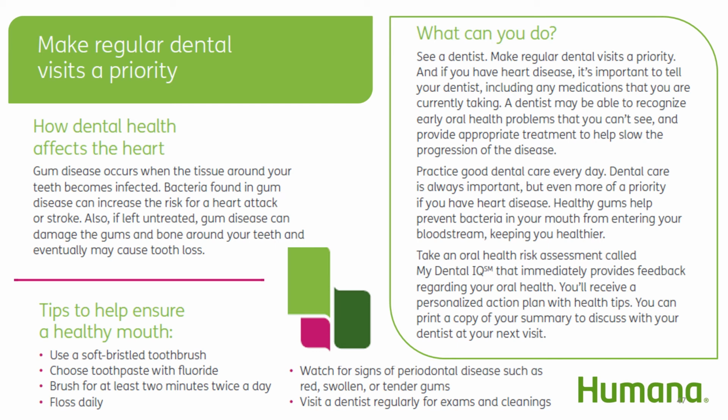So what can you do? See a dentist. Make regular dental visits a priority, and if you have heart disease, it's important to tell your dentist, including any medications that you're currently taking. A dentist may be able to recognize early oral health problems that you can't see and provide appropriate treatment to help slow the progression of the disease.